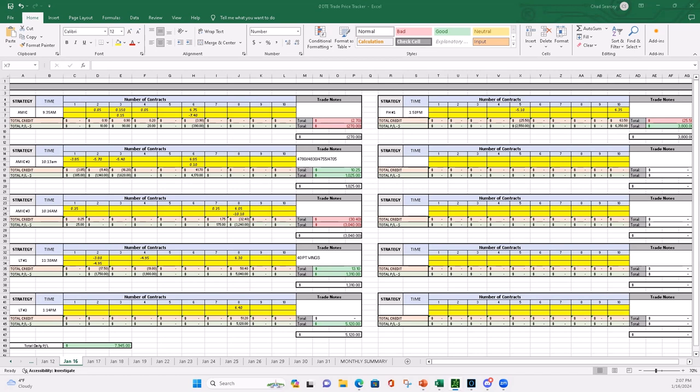Okay, so my OCO. I did 10 contracts, so I'm going to create an OCO, create a duplicate order. I'm going to get out of two more at 40%, which is 4.75. And this also helps me remember, so my fill was 510.